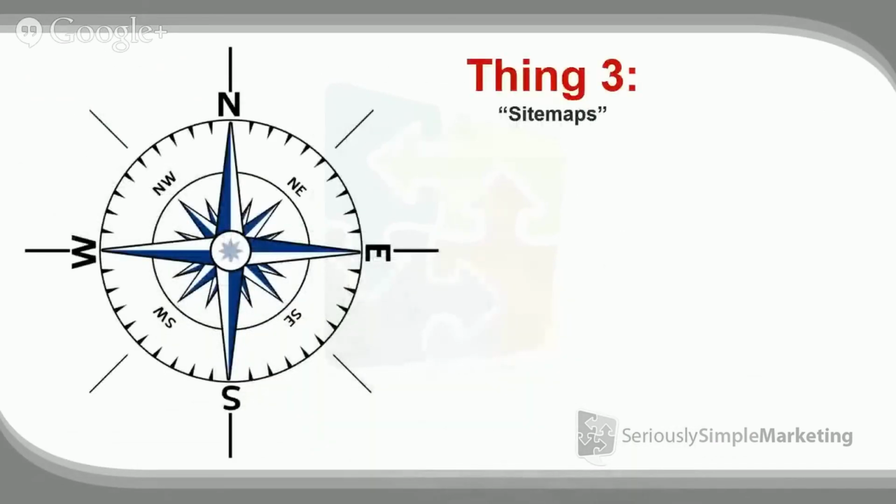All right, thing number 3, this is sitemaps. Sitemaps are very important. For those who don't know, it is what it sounds like: a map of your site, made in a specific format so that when Google's spider bots, and Bing and Yahoo and all the other search engines, go through your site, it's like a directory. The site says, okay, here's how I'm laid out. Here are the different pages. Here's how everything connects to one another. Then Google automatically takes that information, stores it on its own servers, and builds up information about what your site is all about.